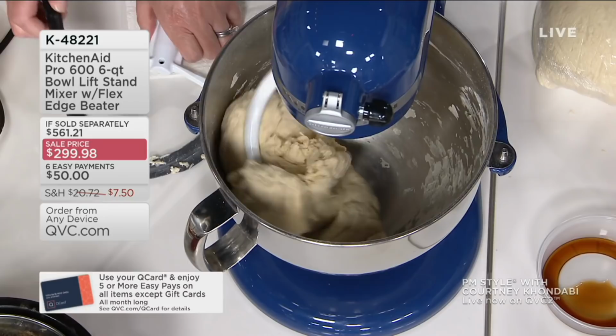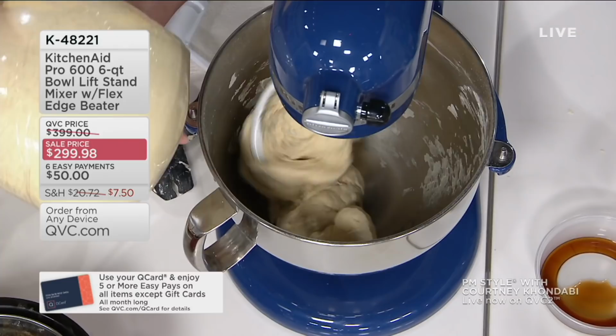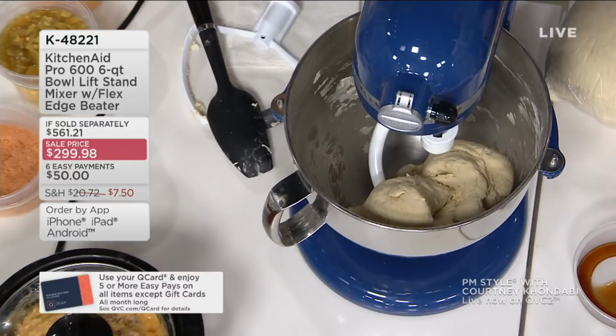So really, it is almost done. It's doing such a great job. This was one of the doughs that we made earlier today. It's all wrapped up in plastic wrap, and look at just how happy it is. It's about ready to burst out of there. Just gorgeous, beautiful yeast dough. Let me stop this and we'll take a quick look here. It's like a dough balloon. It's a dough baby.